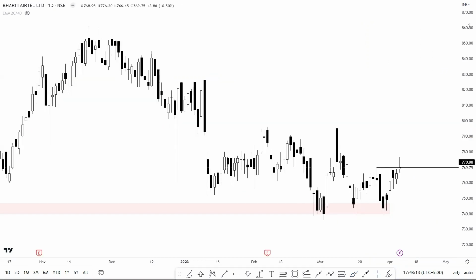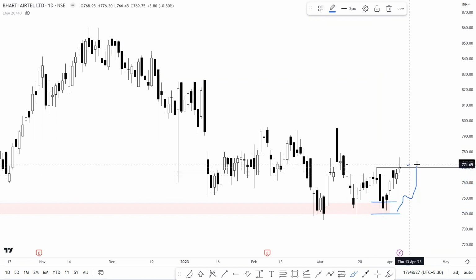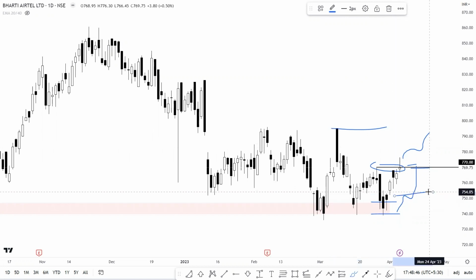Now moving to Bharti AIRTEL. Here you can see that AIRTEL has been holding on to this demand zone placed at the levels of 740 to 748. You can also see that it has picked up from the same and is now trading at the levels of 770, which happens to be a resistance. So if we see Bharti AIRTEL crossing this resistance level of 770, then it might turn out to be a nice swing bet for testing the levels of 795. Now the invalidation for this setup can be placed at the level of 745, but do remember that it is a conditional setup and will only get triggered above the level of 770.